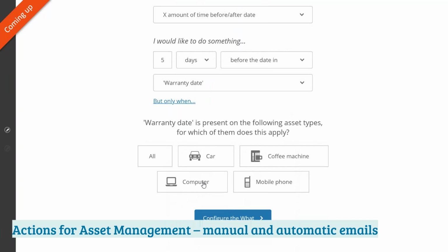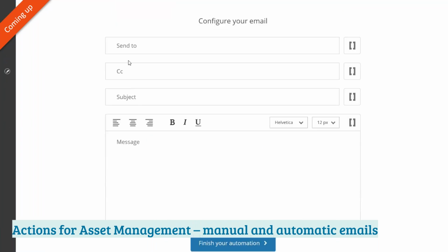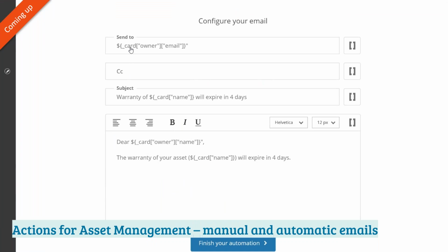I can indicate on which asset templates that's relevant. So both cars, coffee machines, computers, they all have a warranty date. But in this case, I only want to know it when a computer reaches its warranty date. And once I've set up the when, I can continue to the what. And in this case, I'm going to set up an email. I could also create an incident, generate a document. That's all coming in the future.